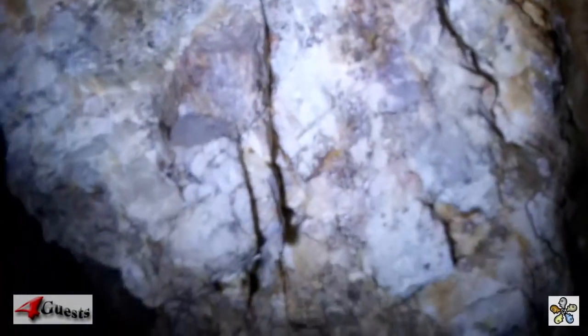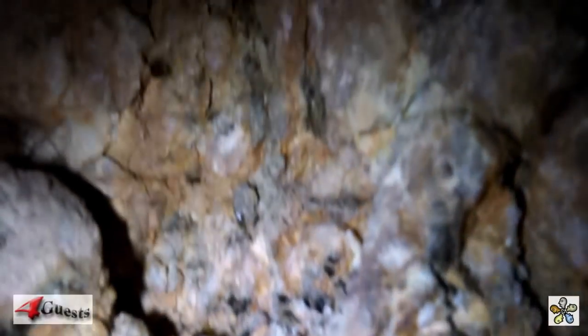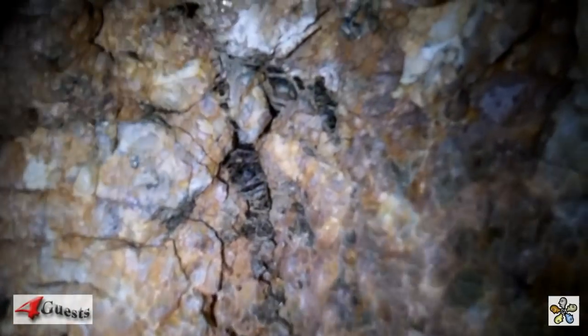Kind of looks like an animal bone right there. I don't know if I can get that pyrite to shine for us on the camera, but I'm trying. There's one vein that goes all the way down, about 2.5 inches wide, I think. There's a cool vein right there going down.